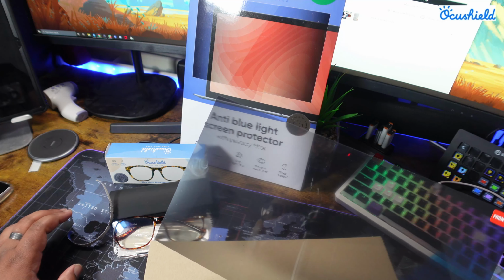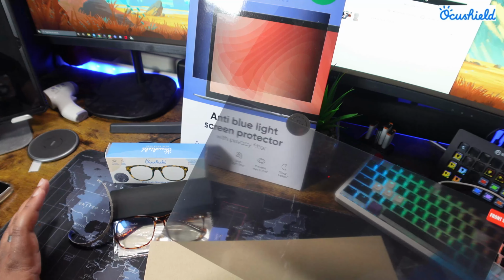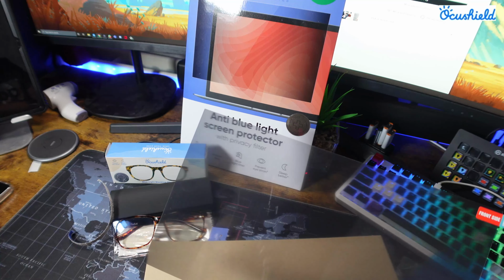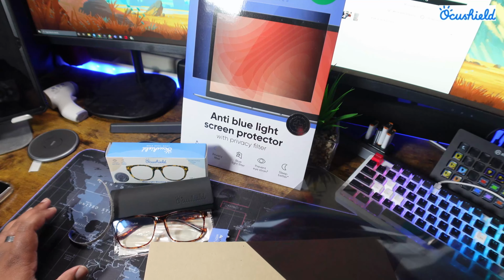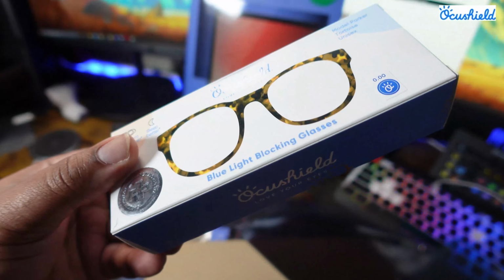If you've already got the blue light screen protectors, that's cool. There's lots of different blue light applications for your phone and things like that. They usually have a little orange tinge though, and that's what you don't get when you wear these physical blue light blockers.